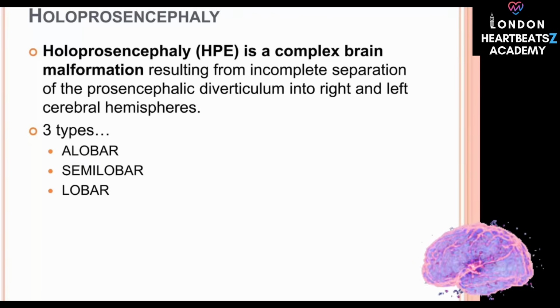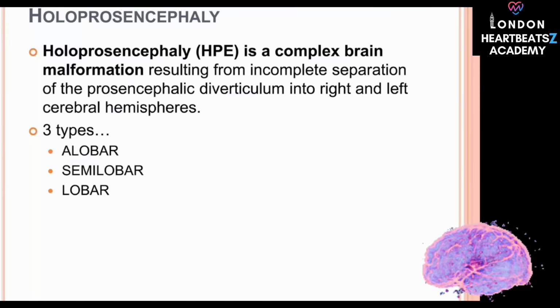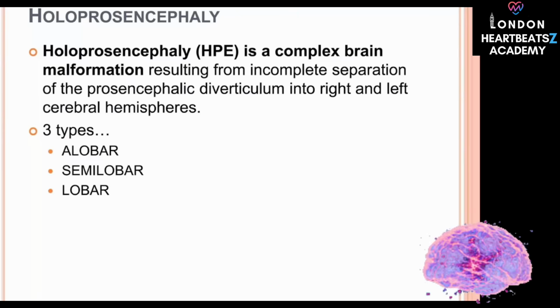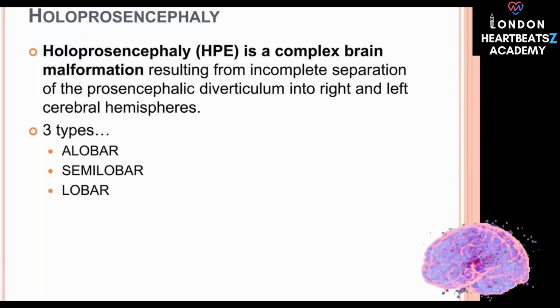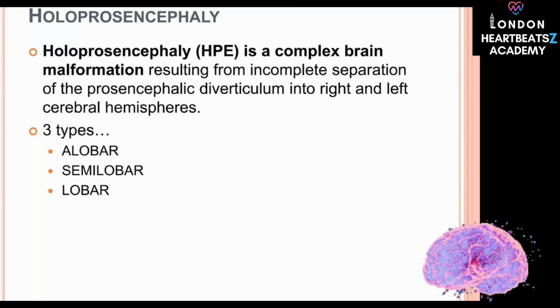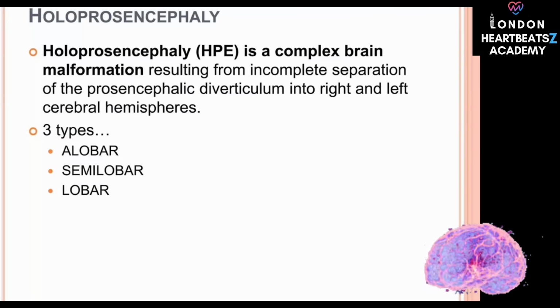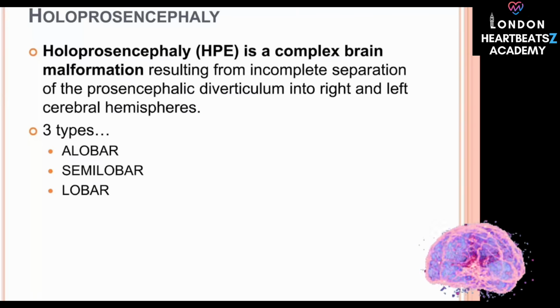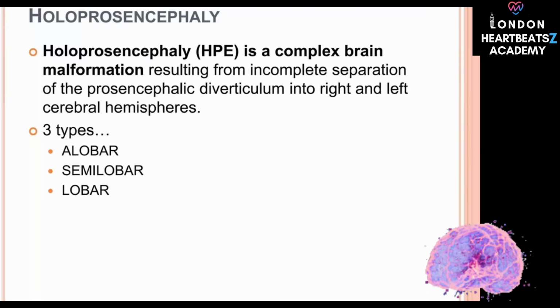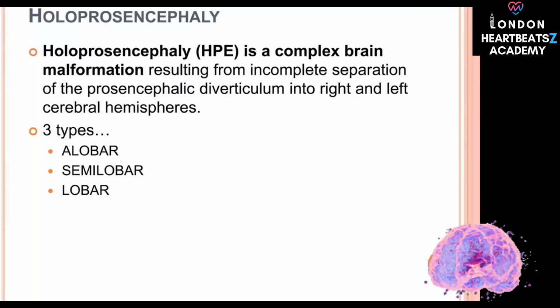Alobar holoprosencephaly, which is the most severe form with basically a single undivided brain ventricle. Semilobar holoprosencephaly with partial separation. And lobar holoprosencephaly, the least severe form with mostly separated hemispheres, but still some midline fusion or communication. A spectrum of severity, then. Exactly. And holoprosencephaly is another anomaly mentioned in sources related to both first trimester ultrasound and neonatal cranial ultrasound, indicating its significance across different assessment periods. It sounds like a really fundamental failure in dividing the brain into two halves.